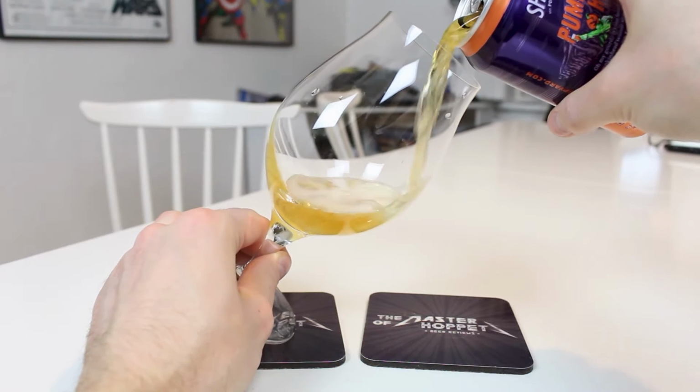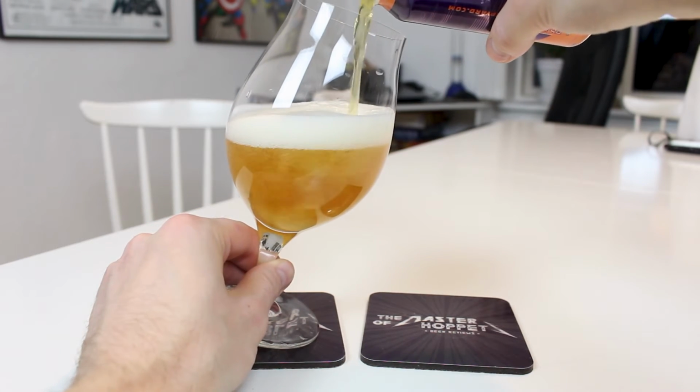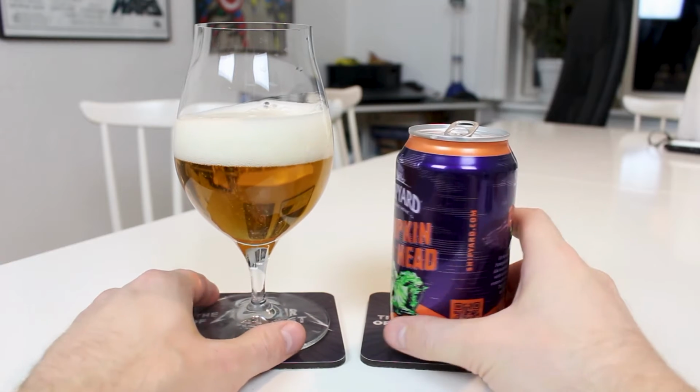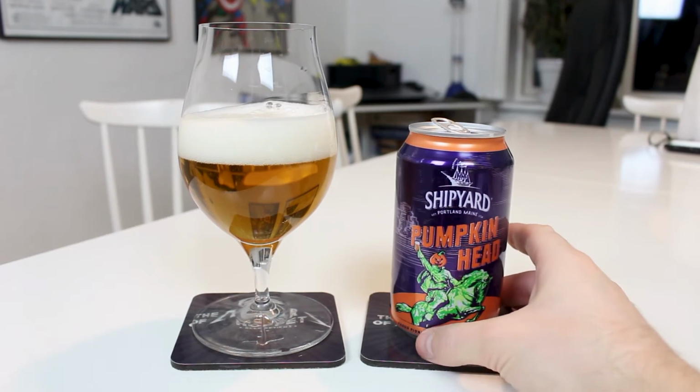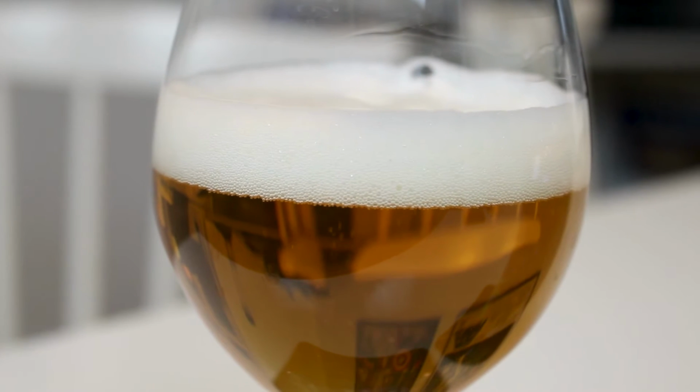So it pours a quite clear, slightly golden yellow color in the glass. Almost looks a bit like a darker Helles or something like that. It's darker than that, isn't it? It's also interesting to choose an American pale wheat ale to do a pumpkin treatment on. That's super odd. I would have never thought of that. Poured out with a frothy white head as well. Let's check out the aroma.